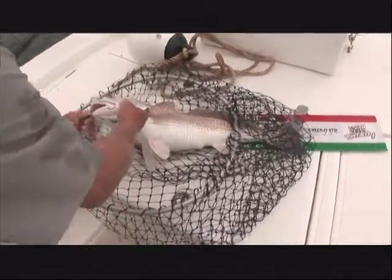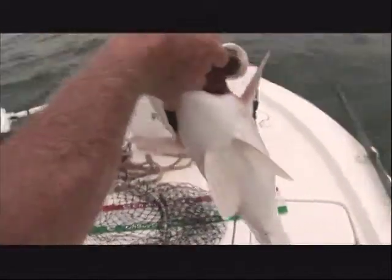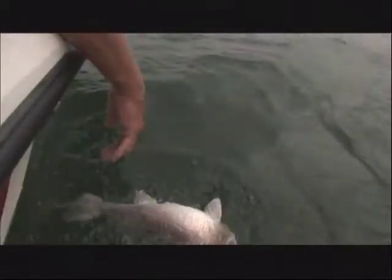If we're going to keep them, we'd put them on. Okay, let me drop them back in the water. There we go. Right, there he goes. Let's go catch another one.